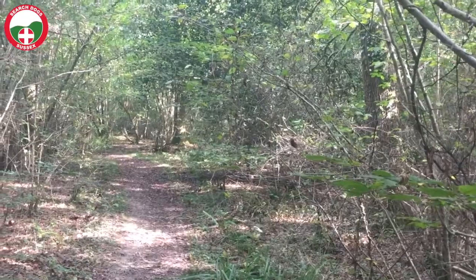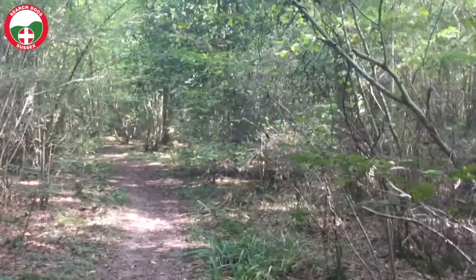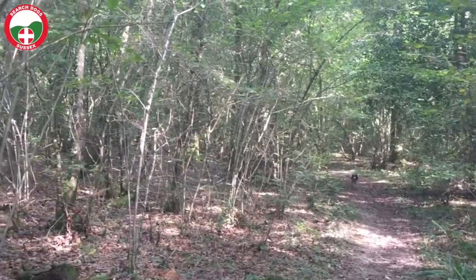You don't need to go that far, Mills, but that's very good. So we have been training as an area dog, so level 3. So I'm letting her just range like that as normal. Go down here. Good girl.